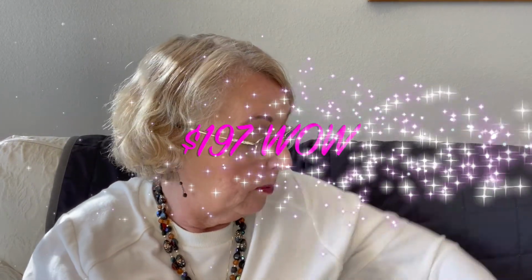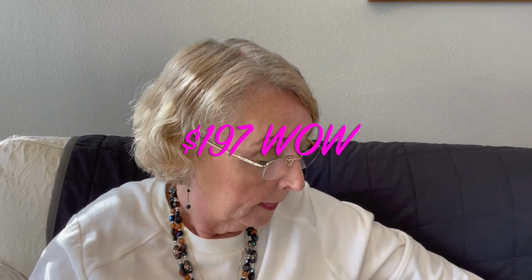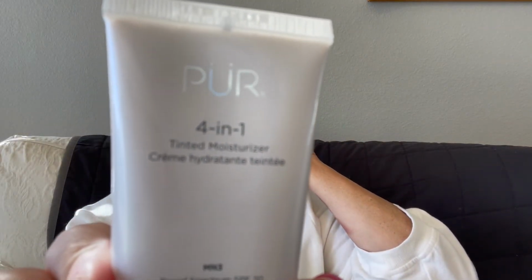Let's recap what I got for $197. Well, I only paid $25. So I got the Trust Fund lip gloss, vegan, cruelty-free. I like that. Got that in that hot peach color. Then I got the Pure 4-in-1 Tinted Moisturizer, and I like that, I'll use that. Then I got the Dr. Brandt eye cream for $82.